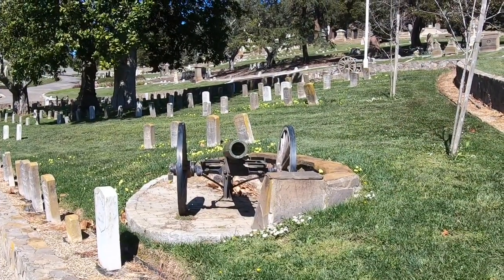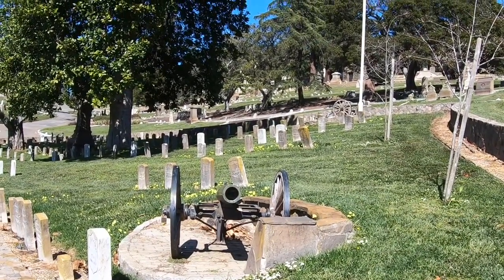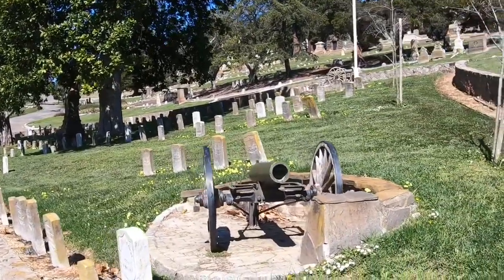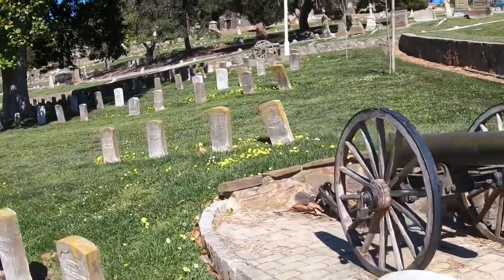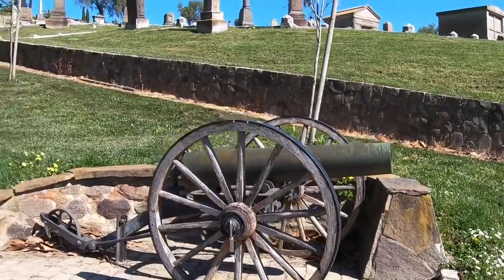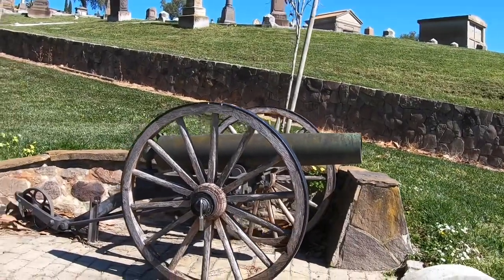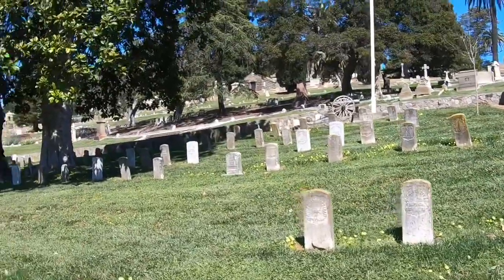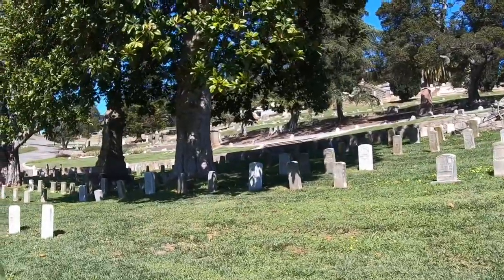You can see the cannon right in front of me. There's different cannons in this one area that are stationed around this little burial area. I did some research on some of the people in here, and it looks like these are some people from the Civil War era. And they've got these little cannons on each side of the little area over here. Wow. And I looked up some of the names and some of the ranks of the people on these stones, and yeah, Civil War era people are buried in here.